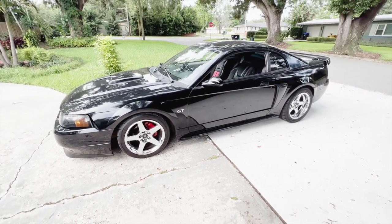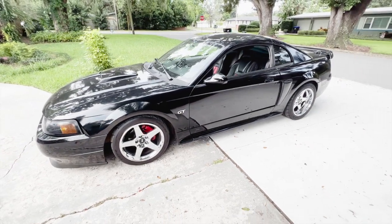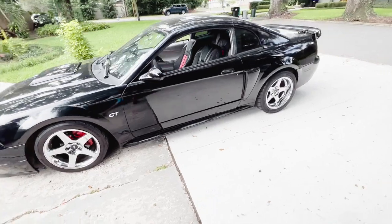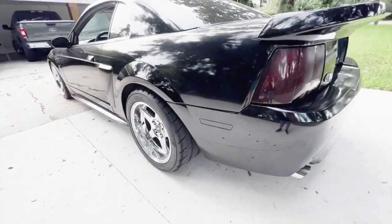So the first thing that I love about this car is the stance with these wheels, the chrome wheels. They just look absolutely amazing. Deep dish in the back. I absolutely love these wheels and this tire combo.